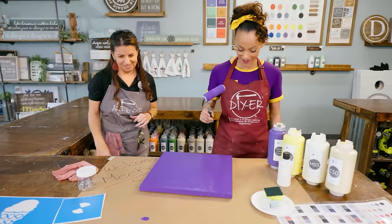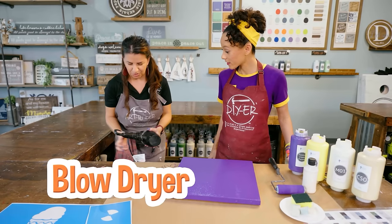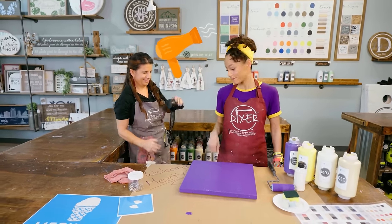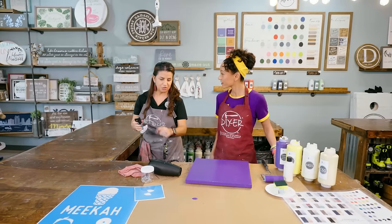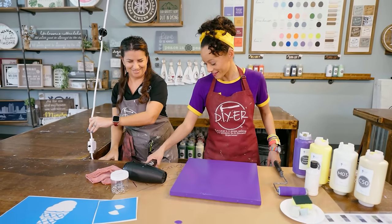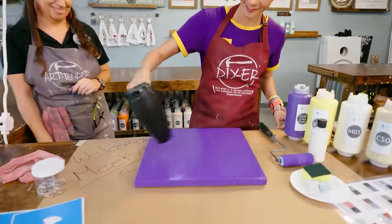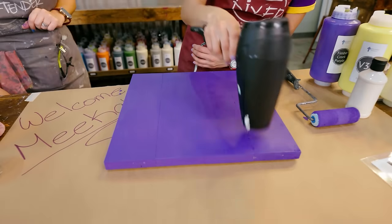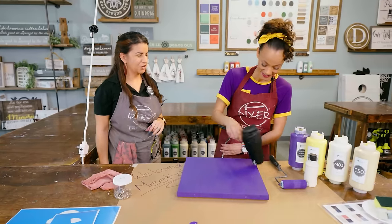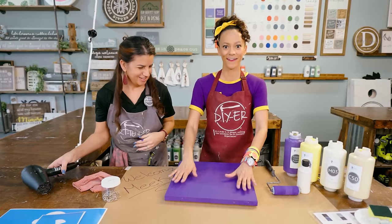All right, now we just wait for it to dry? Actually, we have a way to dry it quicker. Oh, how? So we are going to use this blow dryer. You've probably seen a blow dryer before. It's to dry your hair. So there is that. You are gonna blow dry it on the base setting. Cool. Is it ready? Ready to go. Okay, turn it to base and let's dry. Okay, now what? Oh, it is dry.